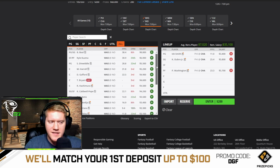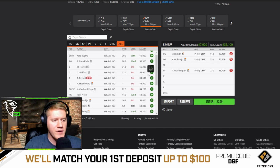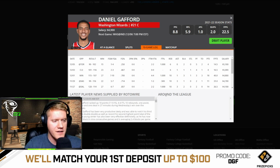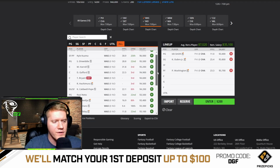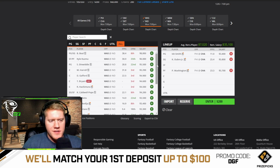Switching over to the Wizards, not too much going on here. They did get price decreases across the board with Bradley Beal, Kuzma, and Dinwiddie. However, they're not priced down enough for me to really consider them. Daniel Gafford's been playing a decent amount of minutes, starting in the rotation. He was in foul trouble last game, which is the reason he only got 15 minutes, but he's getting comfortably over 25 minutes at a 4.9K price tag, so I definitely don't mind him for GPPs. Other than that, I would include Bradley Beal, Kuzma, and Dinwiddie in your player pool because of the minute upside, but the price tags just aren't as appealing here compared to the rest of the slate.